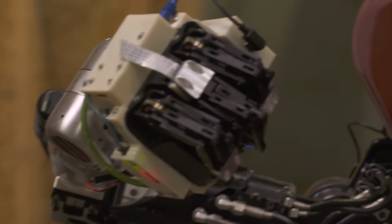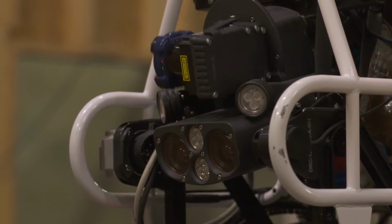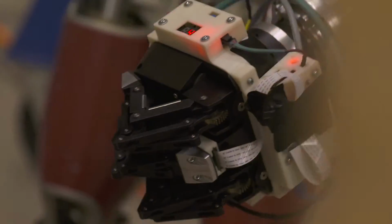Right arm showing in camera. The strategy from the beginning was to be able to allow the operators to flexibly direct the robot. Sending left arm.